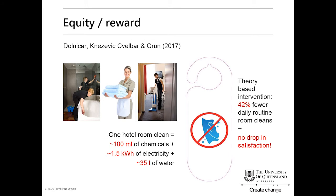And what did we get? 42% less room cleans, for which condition do you think? The drinks. What about the drinks plus environment? Nothing. Isn't that frustrating, right?